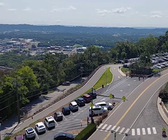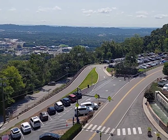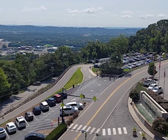Getting to Ruby Falls is pretty easy. It's right on the side of the mountain with a lot of signs. Ruby Falls, that way. It is a narrow area though. The roads are not like little one-lane mountain roads, but the roads are narrow, so drive carefully.